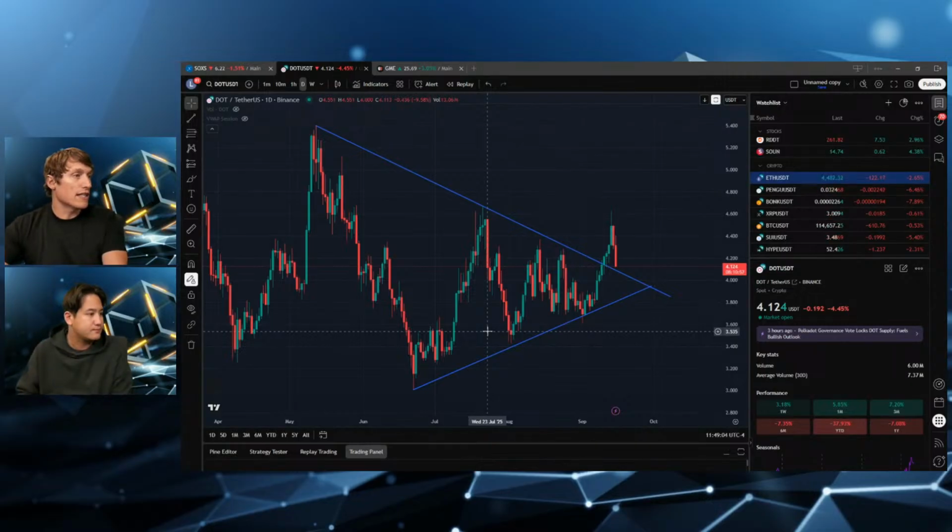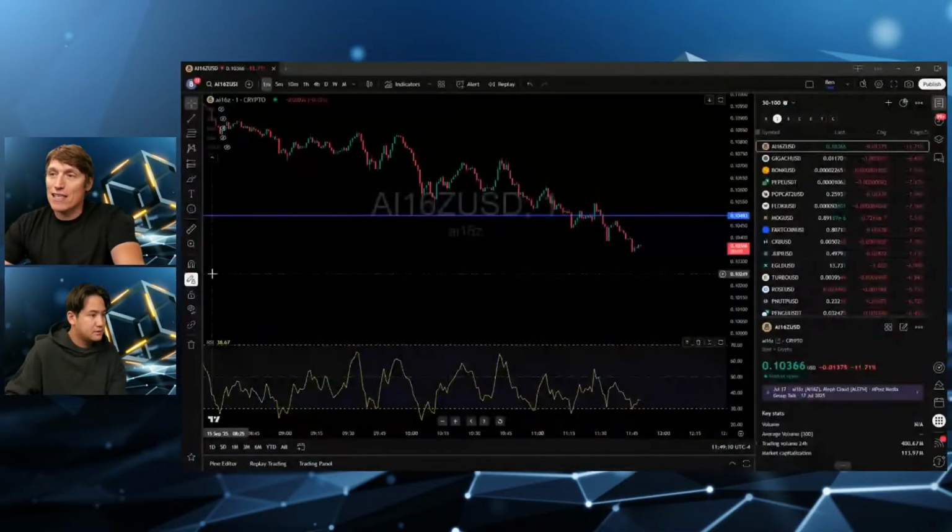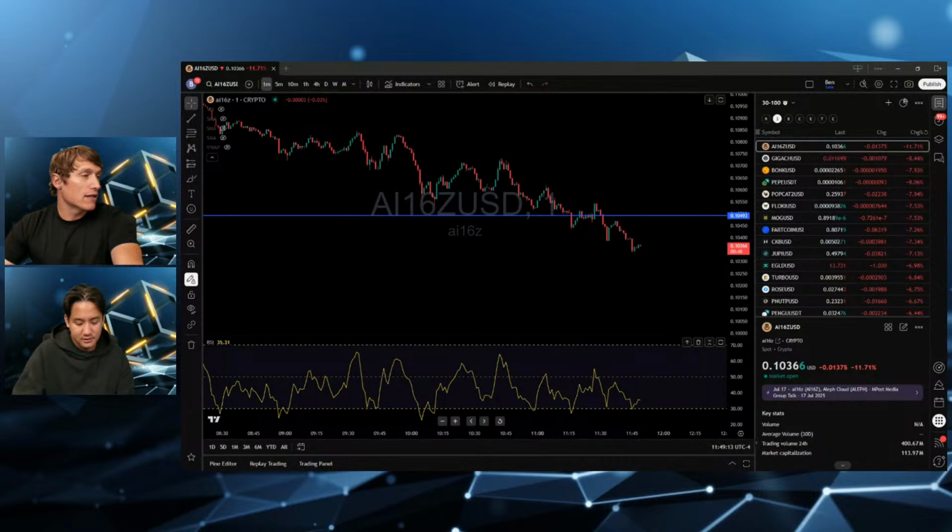Oh, I'm not even paying attention. Okay, that's fine. I'm scouring the markets. AI16Z is looking decent for a potential trade.